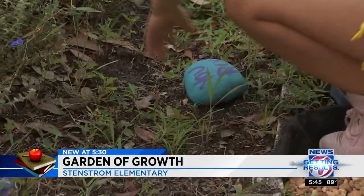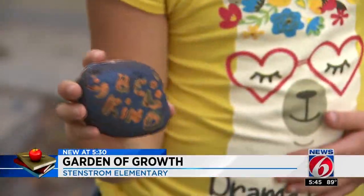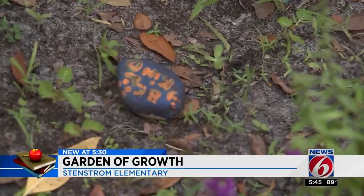This one says be kind. Trailing through the garden, a path of kindness made of tiny pebbles placed by each student. Just so that every student who walks in the path can feel that love from that pebble that someone put in there. Everybody can enjoy a moment when they're in the sunshine and out in nature, and they can make connections with the things that they're seeing.